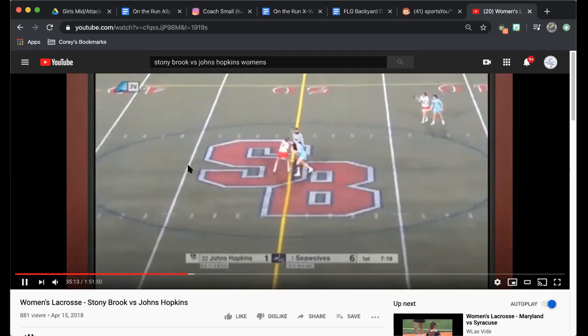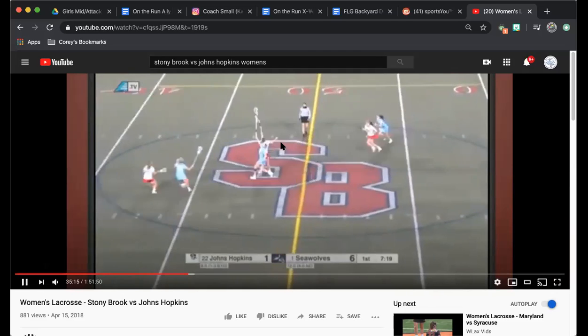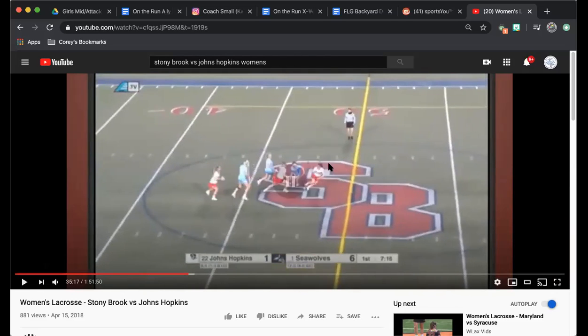All right, I love this play. Here's a draw. Here's Coach Sam DeSalvo, right where my circle is, number 11. She does a lot of little things that don't show up in a stat book. And I'm going to show you an example of one of those things right now.